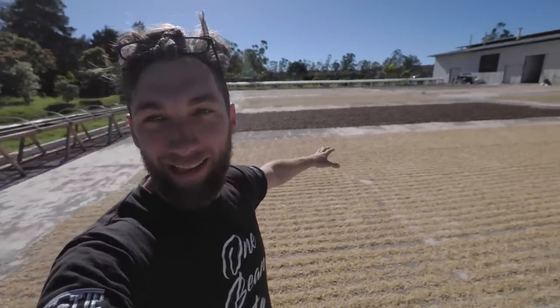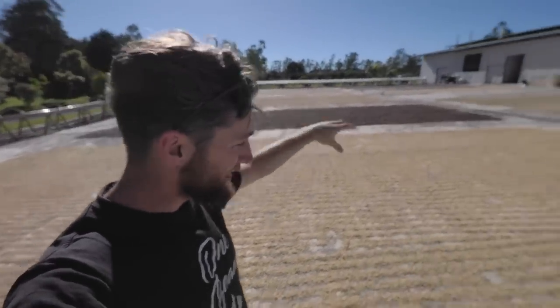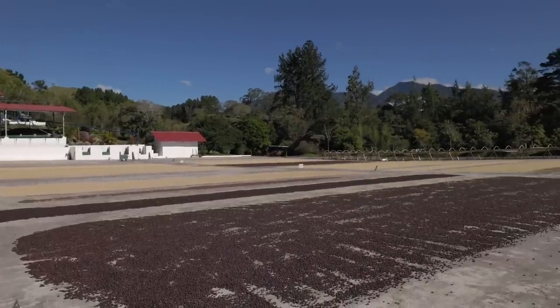Here's all the coffee being laid out to dry. You can see these two different colors. These are two different drying processes. This yellow white coffee here is a washed coffee. What you're seeing is the actual bean that, when you pull coffee out of your bag and you see those brown beans, these are those exact beans, but they're just not roasted yet. That's why they're white and yellow.